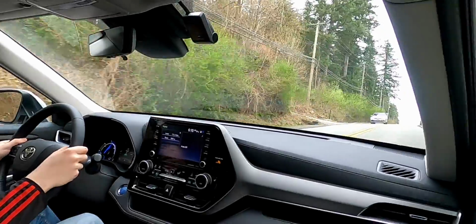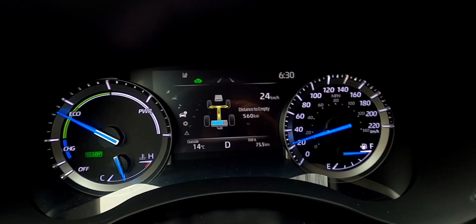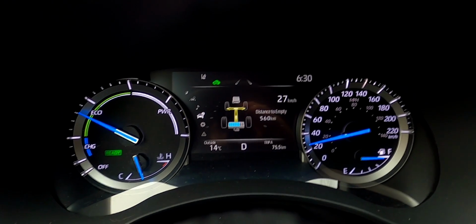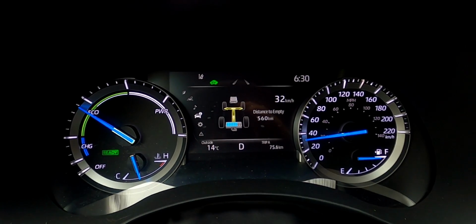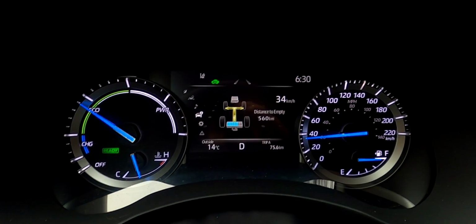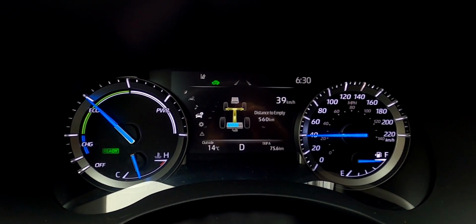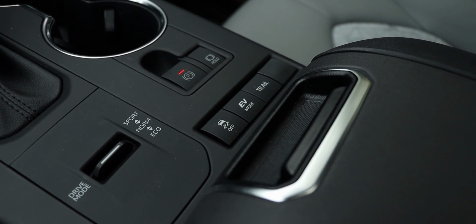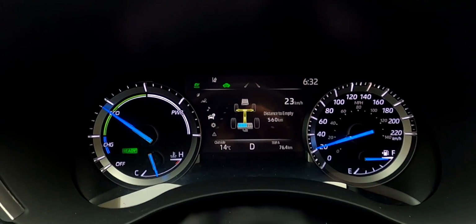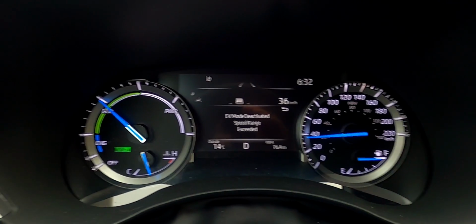In a city environment at slower speeds, the car runs often on electricity. With a nearly fully charged battery, it can also accelerate on electricity alone up to approximately 65 kilometers an hour. Of course, you have to be extremely gentle with the throttle pedal to get it up to that speed. There is an EV mode that allows for faster electric-only acceleration, but that mode is automatically disabled if you go past 30 kilometers an hour.